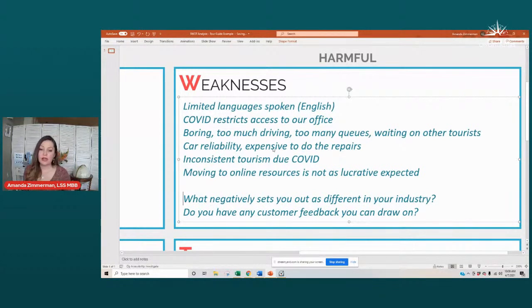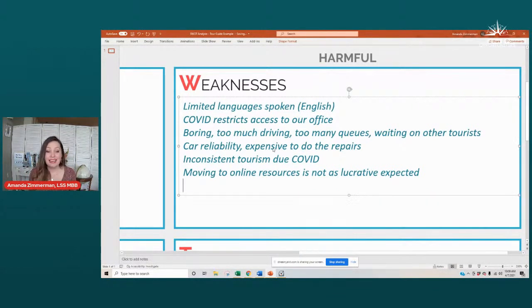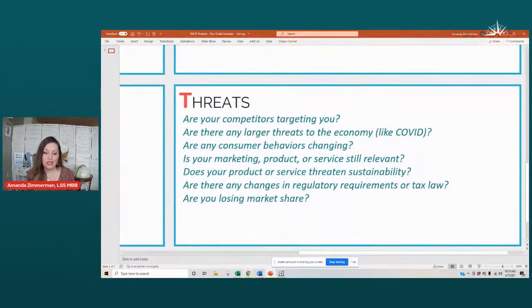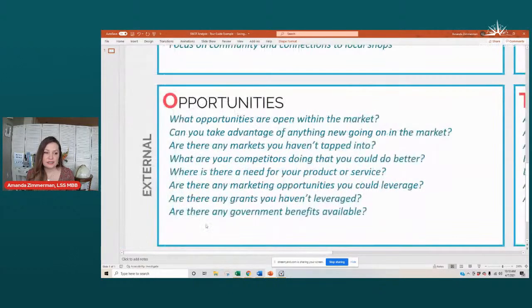What's negative? So what sets you out in your industry that might be negative? Maybe you lack diversity, whereas other tours are offering more diverse options to people, maybe more diverse tour guides, like we talked about with the languages, maybe also in destinations. Maybe you only have 2 destinations and you don't do some of the other tours that other people do. Maybe you don't do the Cape of Good Hope. So that would be a weakness.